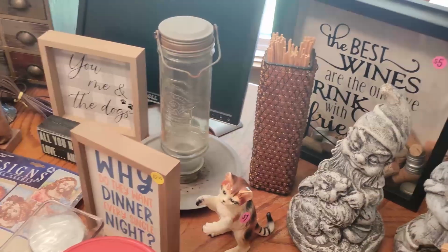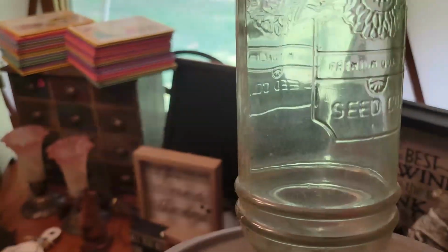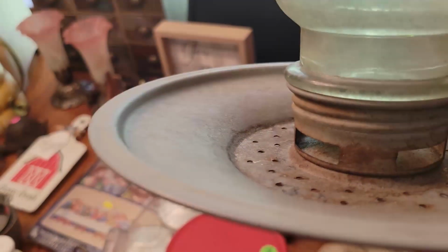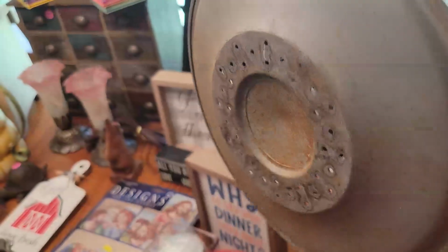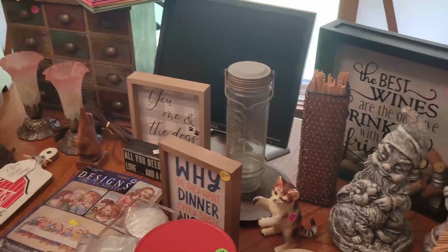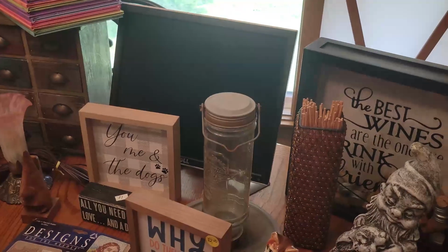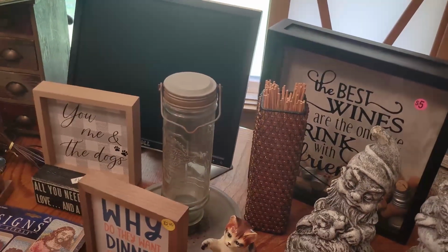This, I think, is older. I don't know how old it is, but it says GB and Sun Seed, and it is a little bird feeder. Isn't that adorable? I picked it up, and the lady was like, oh, you could probably paint it or do this or do that. I said, no, it's beautiful just the way it is. And she just laughed. She goes, well, great. Enjoy it. So I'm not sure about that. That would probably go out to my booth.